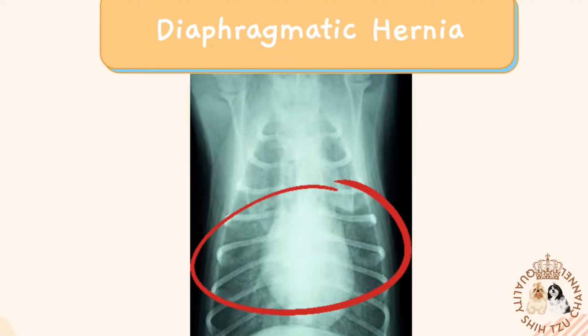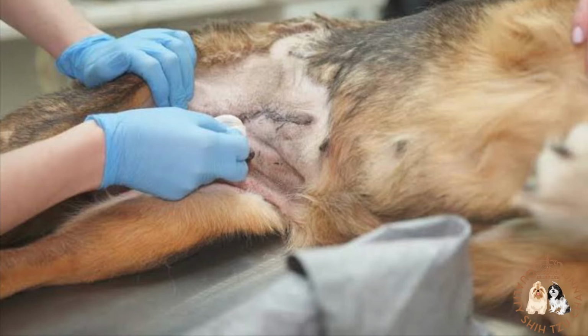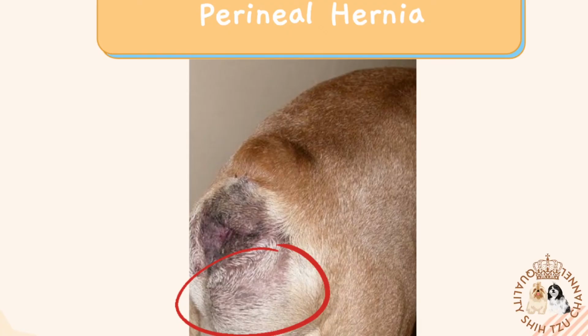Next is diaphragmatic hernia. The muscle that separates the abdominal organs from your dog's heart and lungs is called the diaphragm. A hole in the diaphragm allows internal organs to enter the chest cavity, making it difficult for your dog to breathe. These hernias can either be congenital or the result of an injury, most commonly being hit by a car. Next is perineal hernia.